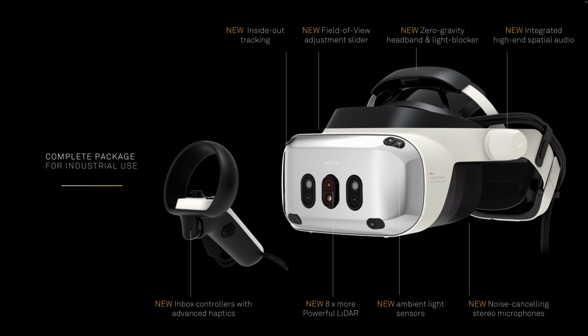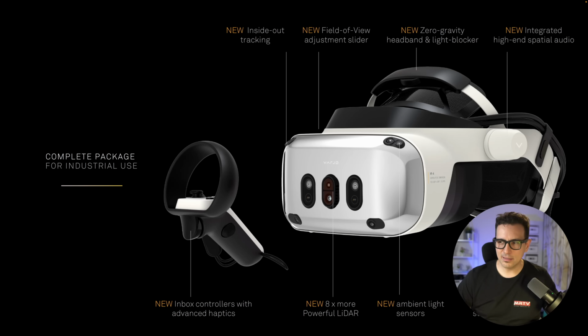All right, noise cancelling stereo microphones also here on board. Ambient light sensors. This will be important for the pass-through. And we have an 8 times more powerful LiDAR sensor, so depth sensor here on board. And interesting, we have new controllers, their own controllers with advanced haptics, as they say. And they were co-developed with Razer. So really interesting to have this kind of cooperation here. All right, looks interesting, the device. It does look really interesting.